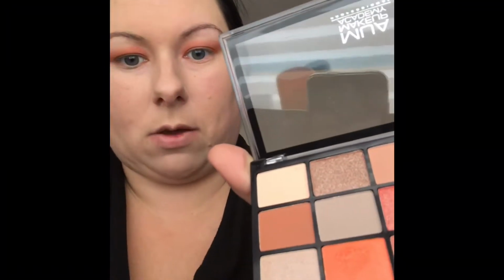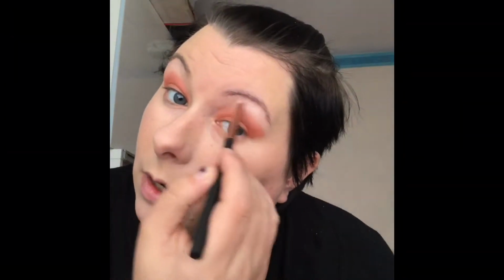And then I'm going to use the little brush, again, studio brush, the little brush, and I'm going to go in with this pale silver, like metallic colour, and I'm going to go all underneath my brow with that. And then once I've done the other side with the lighter colour, then I'll start blending.